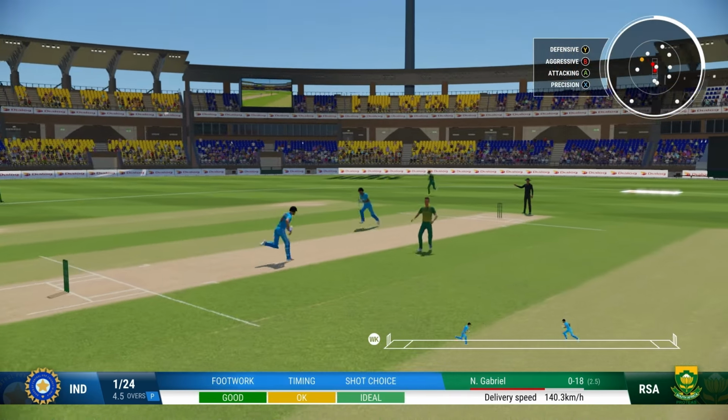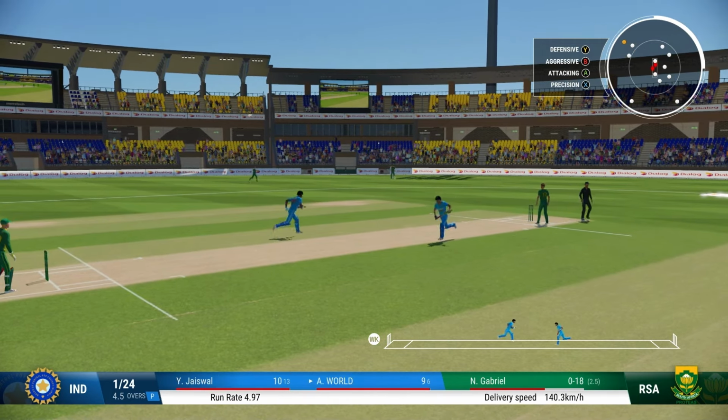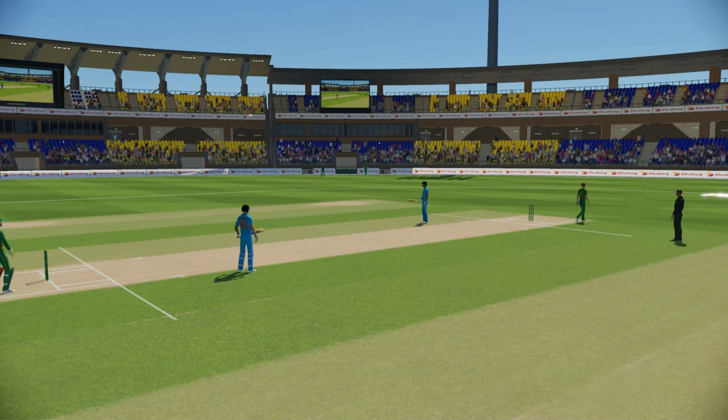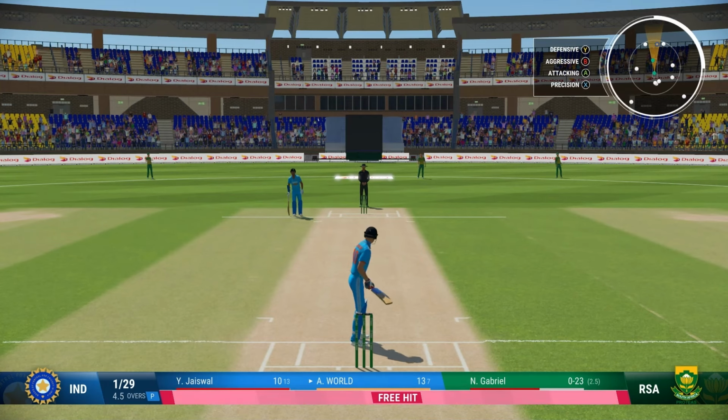Yes, yes. Well timed, but there's a fielder out there. Oh, there you go, a no ball. Maybe just trying a little too hard. Just need to get more control back. Boundary off the last ball. What's to come off this delivery, I wonder?